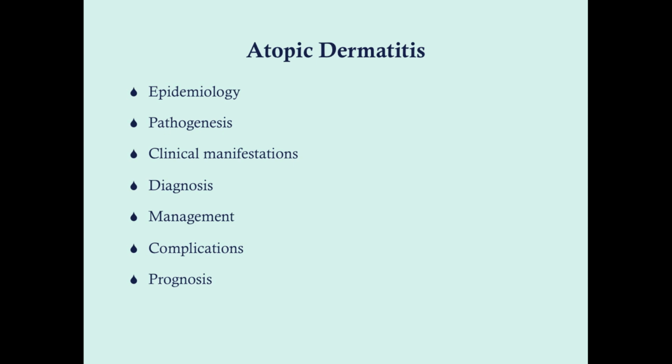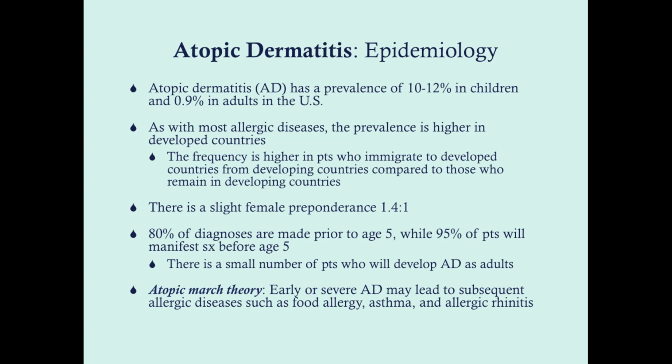the complications and prognosis. Atopic dermatitis has a prevalence of about 10 to 12% in children and then 0.9% in adults in the United States. So you can see that it is a pretty significant prevalence in children. This does tend to remit or get better, at least, as these children age. So most adults, even if they had a history of atopic dermatitis as children, most adults will experience at least a 6-month symptom-free period, even if they're not getting some kind of prophylactic treatment or ongoing treatment.